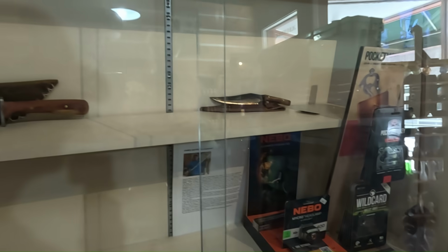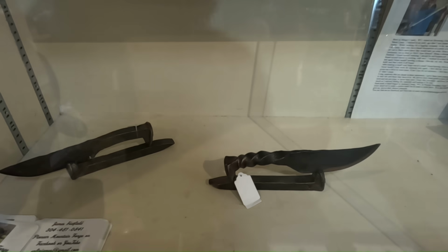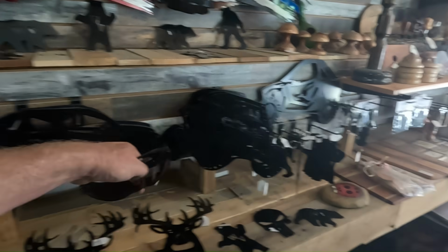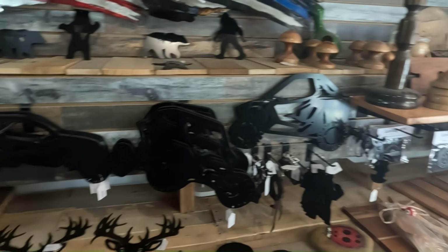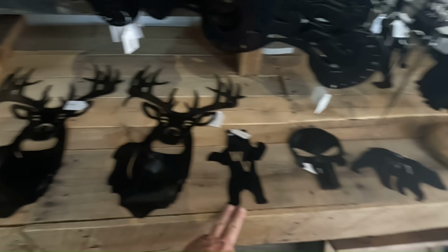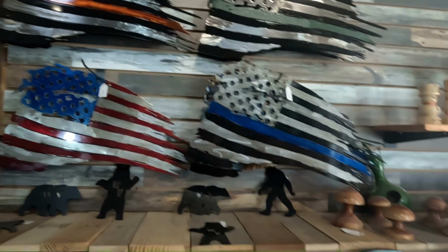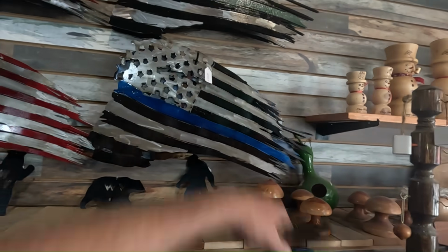Handmade knives. That's made from a railroad spike. These here are made from railroad spikes. That's cool. Twisted. And those are plates to go on side by sides. You come in and get one of them and it attaches on your side by side. So I guess you could use them on trucks too, or anything you wanted, couldn't you? It's pretty, isn't it? That is cool. Blue line.